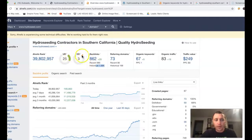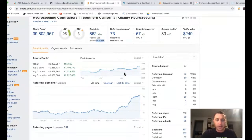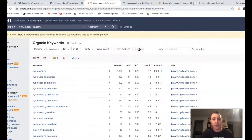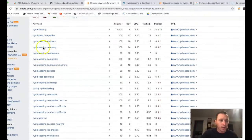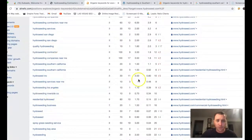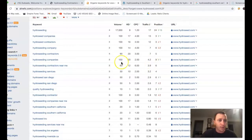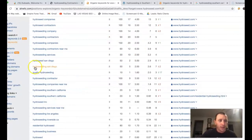And URDR, you can actually see you can push some more quality backlinks, which is going to drive more traffic here. But you got 83 clicks to your site coming from 67 keywords. Here's those keywords, what people are actually searching for, your position, and also the amount of traffic that's coming in from that total volume. So like Hydroseed San Diego, there's 50 searches a month. 6th position, you only got a couple clicks there, so you could definitely target that keyword.